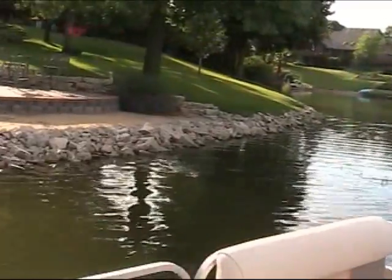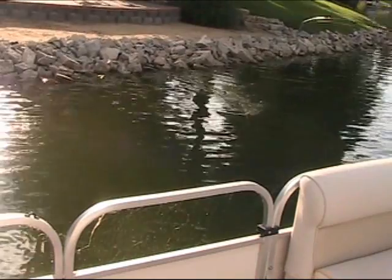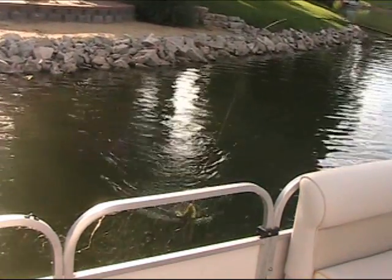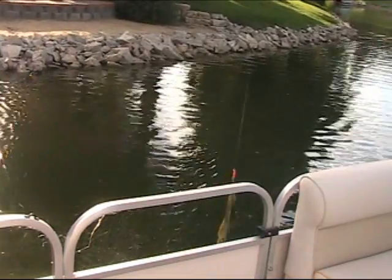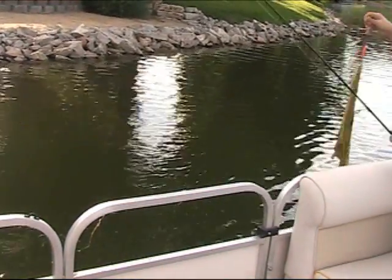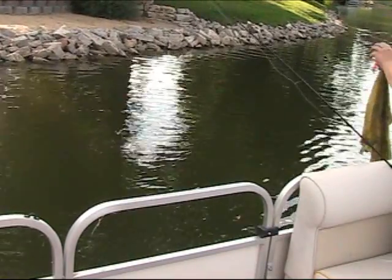There we go, fish on. No. This is about a 10-inch mussel fish. This is typical at some of these here when you're fishing the shoreline. We caught an old bag fish that somebody threw in.